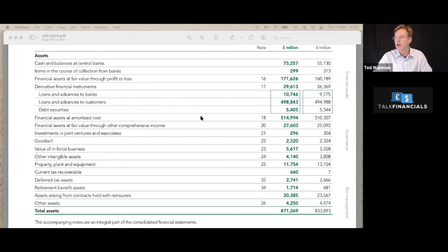Just to give you an idea, size-wise, RBS. When RBS effectively went bust in 2008, the bank had assets of $2.4 trillion. Compared with this bank, which is 871 billion, and they had a trillion of derivative contracts. So $1 trillion on the assets and $1 trillion on the liabilities. That's a reflection of the banks getting so involved in derivatives, and then of course the whole thing blew up with the credit default swaps, etc.